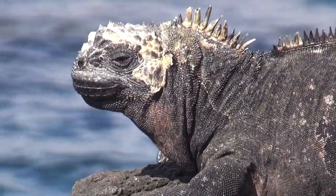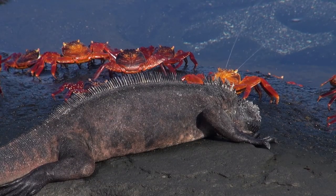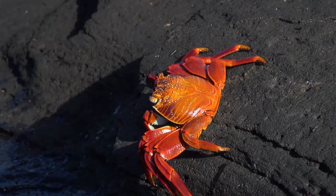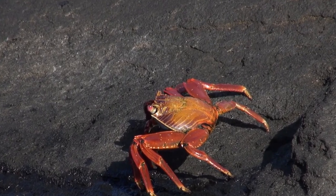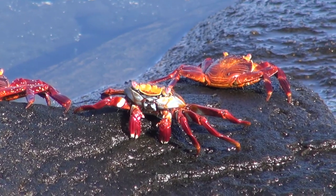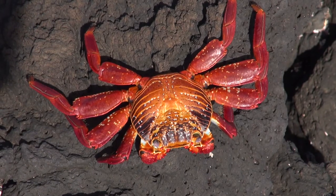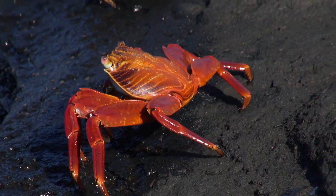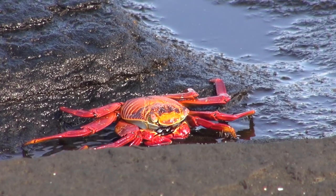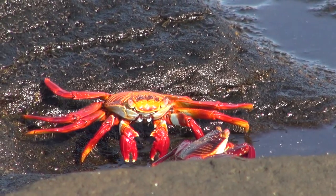Marine iguanas bask in the sun, while the tide pools contain many Sally Lightfoot crabs. The color varies from dark red to bright orange to almost brown. They also have a bottom that can be pale yellow, white or blue, or even a combination of all three. They seem to look at you with a classic "I'm better than you" cockiness.